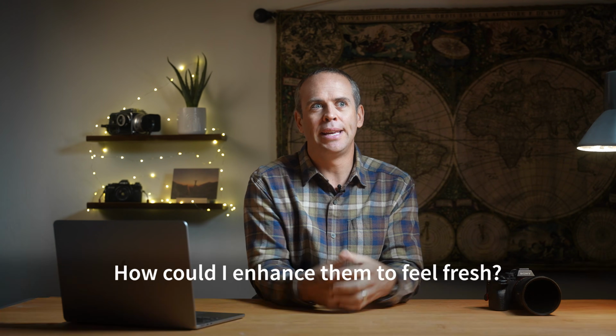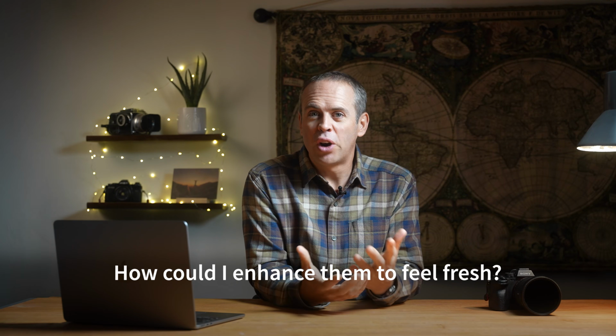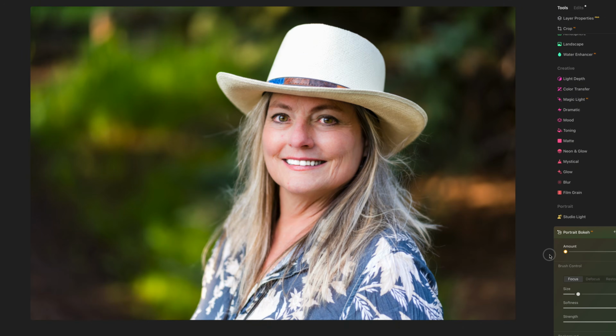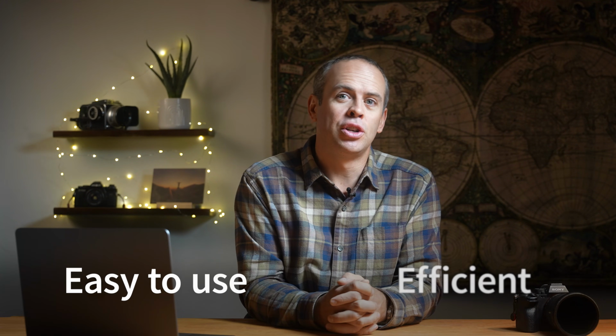Like, how could I enhance them to feel fresh and a little bit more crisp in the way that I like to edit. There's also a lot of tools for portrait photographers, so you can create more bokeh, you can enhance face and skin. I found these tools to be really powerful and they're really simple to apply, whereas in Lightroom it takes time, maybe it's just my computer being slow, but getting that tool to select the face, apply, you know, skin softening, and then copying those to other edits, it's not very efficient, and I felt that Luminar Neo was much more easy to use and efficient at doing those edits.